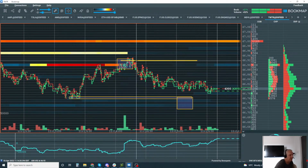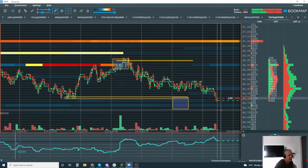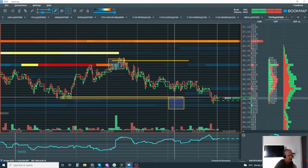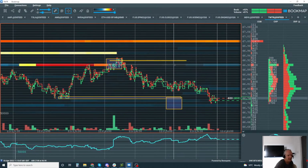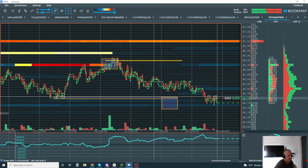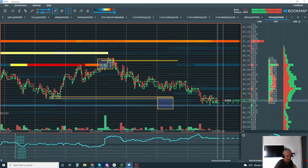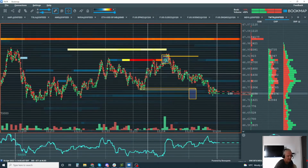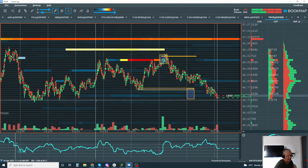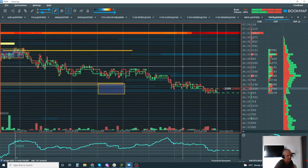And when that didn't work out, now we're back down to the bottom of the range, and watch the stop run below here. Then we'll see if buyers can do the same thing and come back up and trade right back to 90. Looking for sellers to get on the hook here. Maybe a little lower, maybe down here. Here we go.